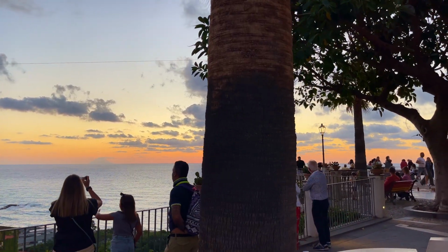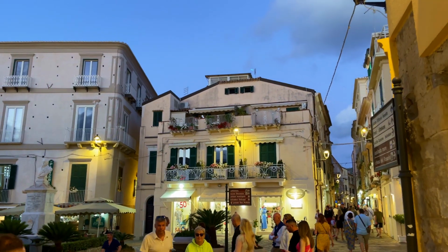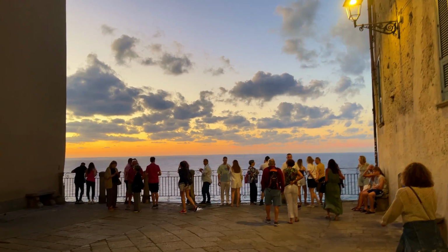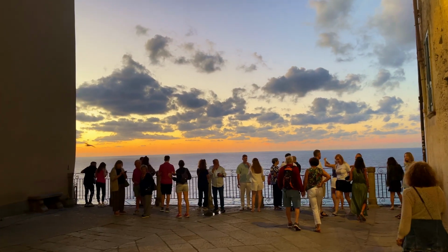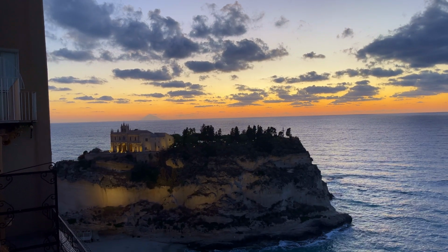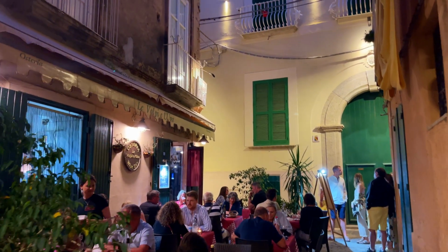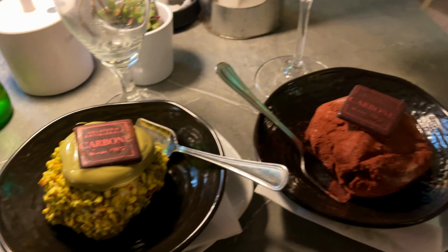The old town is pretty big, it's definitely not small, so you are not bored, but you can definitely walk all around in one evening. If you take it slow, maybe in 2 hours, you will see definitely lots of very cute restaurants.